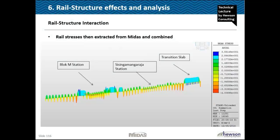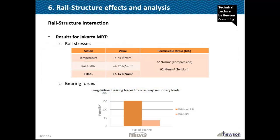So these are the typical results that we get from that kind of analysis, showing the variation of rail stress, axial rail stress, and you can see particularly through the station areas the peaks that you get and the variation in stress which occurs in the non-uniform spans. In the case of Jakarta MRT, we found that the maximum variation in rail stress was 67 newtons per millimeter squared, which is within the allowable limits.